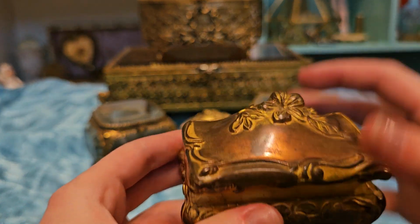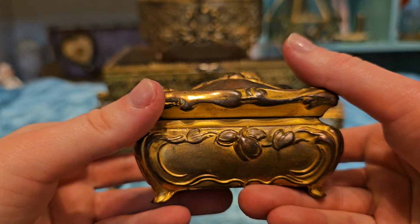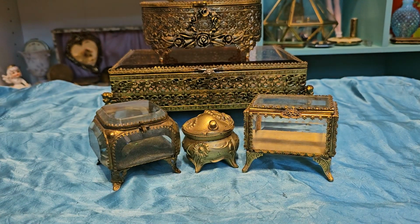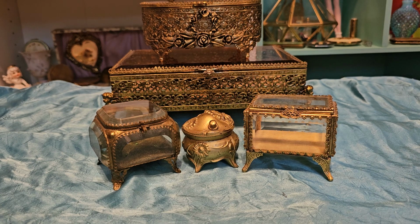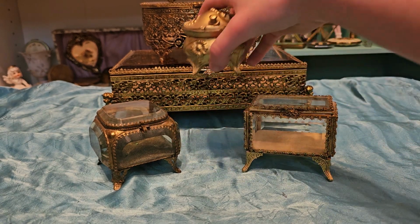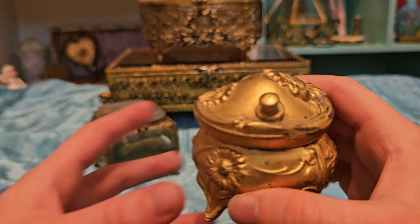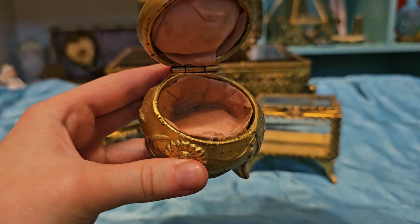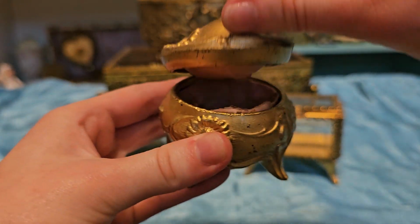I just love the design, the little, I think those are supposed to be violets. Or maybe I'm totally wrong. I don't know. I don't know my flowers. But I know a wench when I see one. That's not the actual quote, but whatever. Then we have this little guy with a little handle. He's pink.